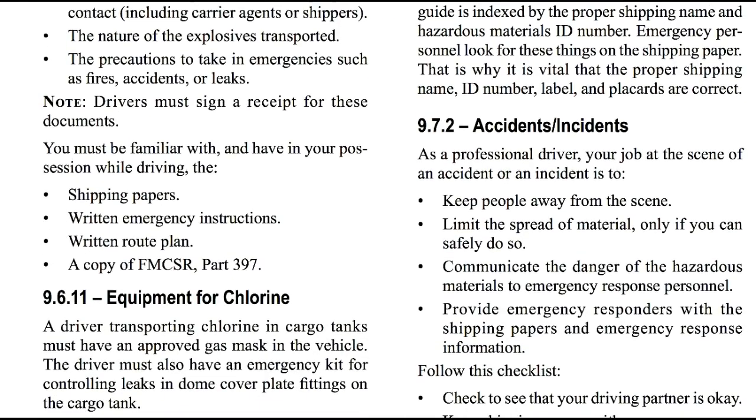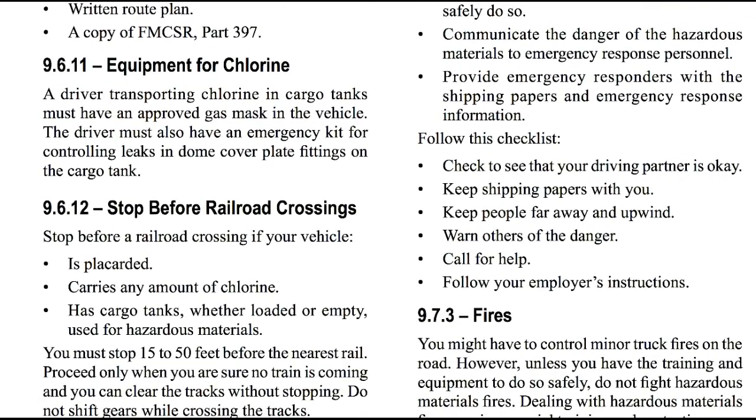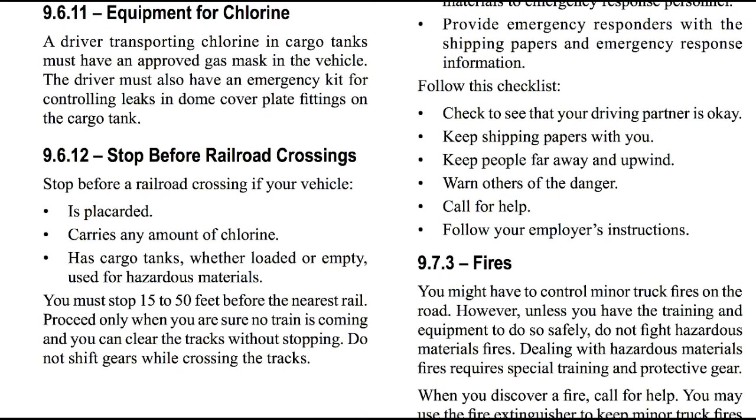You must be familiar with and have in your possession while driving the shipping papers, the written emergency instructions, the written route plan, and a copy of the FMCSR Part 397. Equipment for chlorine. A driver transporting chlorine in cargo tanks must have an approved gas mask in the vehicle. The driver must also have an emergency kit for controlled leaks in dome-covered plate fittings on the cargo tank.